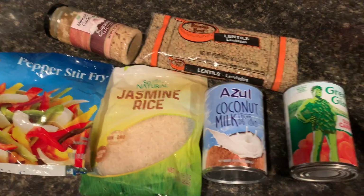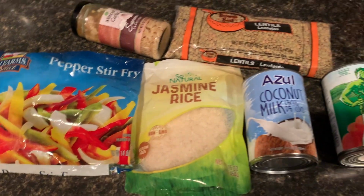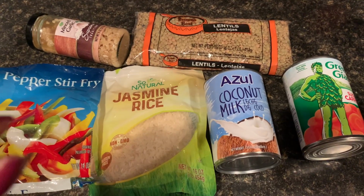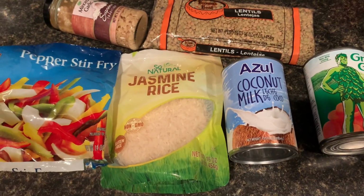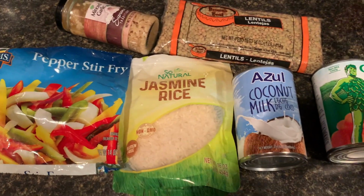Okay, for the second meal, I'm gonna go ahead and make some lentil dal with the rest of the ingredients that we have. There will be a couple small ingredients that I will be omitting because I don't have them, but you can add them in if you have them. So let's get cooking.